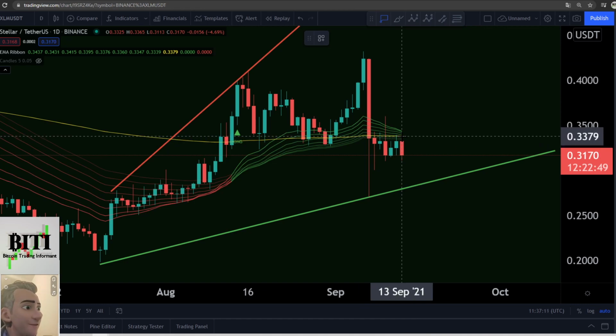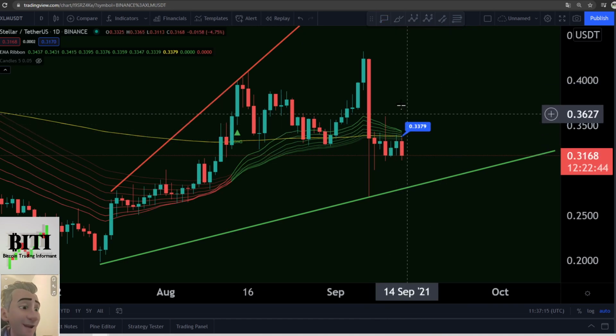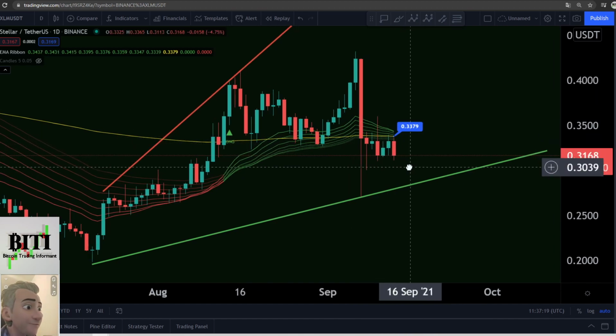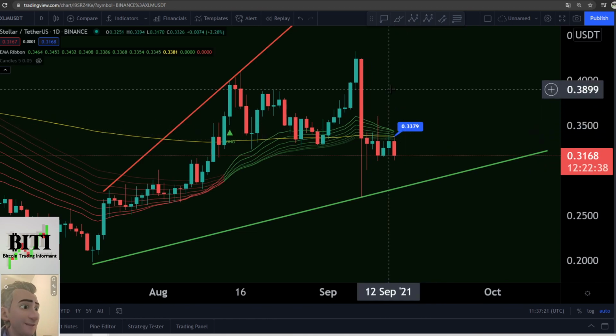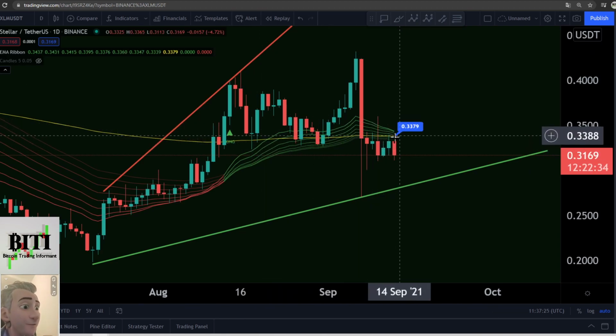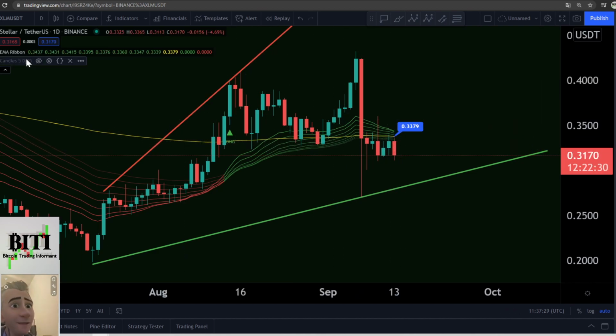The EMA 200 is on a price about 33 cents. We need a confirmed closing candle under this line. If we see the next candles going down, this may be the next big problem for XLM. So, guys, ribbon band is here. It's a green ribbon band, but we are for the moment under the ribbon band. Confirmed closing candles under ribbon band, this is really bad.